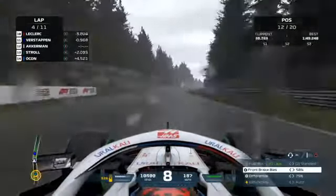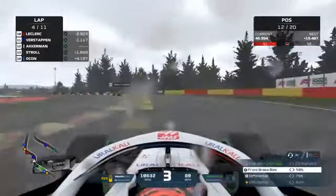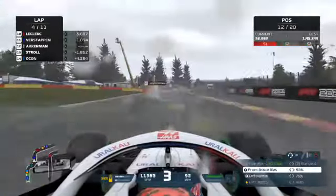Doing well out there. Keep it up. We're looking at about 10 more minutes of rain. 10 minutes. Oh, this is just going to be a quick rain. Good thing we only switched to intermediates and not the full wets.